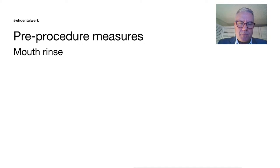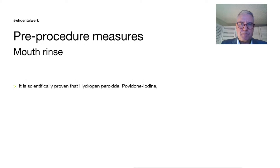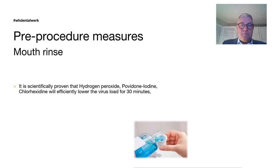Now, pre-procedure measures. We talked about reducing the risk. Why not use a mouth rinse? You know, it has been proven, there's a lot to read on the internet, that a performant hydroalcoholic rinsing solution will lower the content of microorganisms. This is for 30 minutes, because after use, of course, the patient will produce new saliva, and therefore it will be like before the mouth rinse.